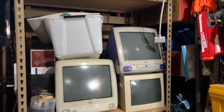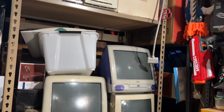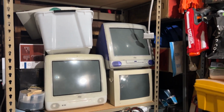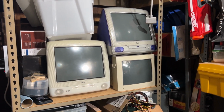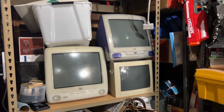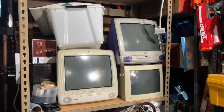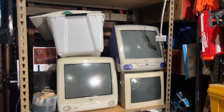The bin on top is some more outgoing stuff, my 9600's side panel notwithstanding. That monitor is actually braced perfectly fine against that iMac. Don't worry, it's not getting crushed or anything. That is going to somebody at VCF West as well, I believe. I could be wrong, but yeah.